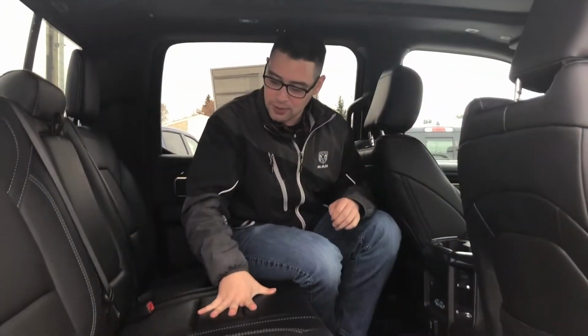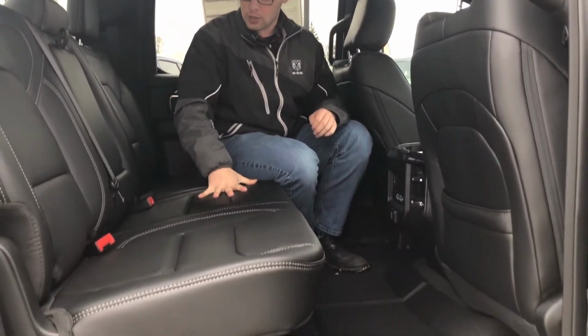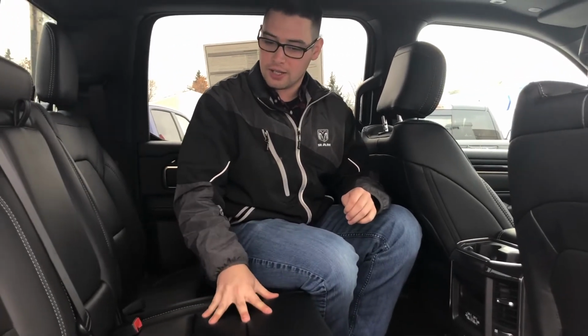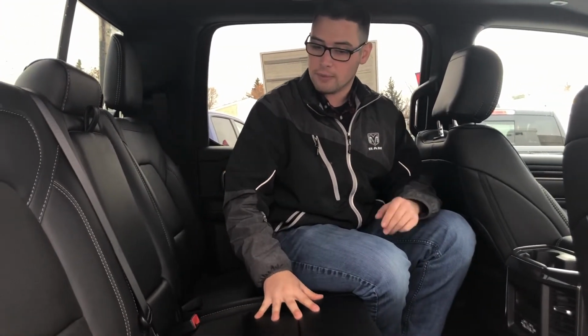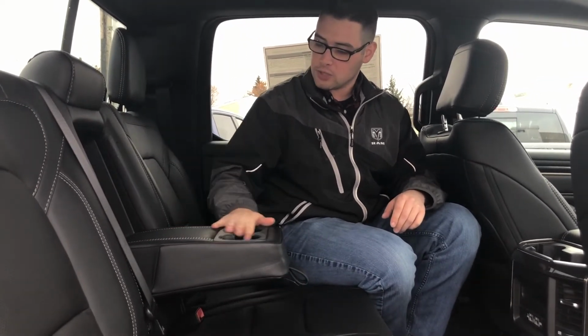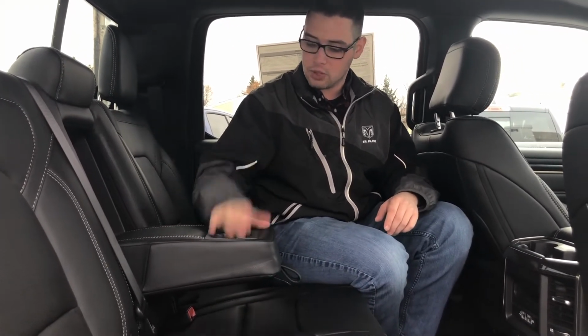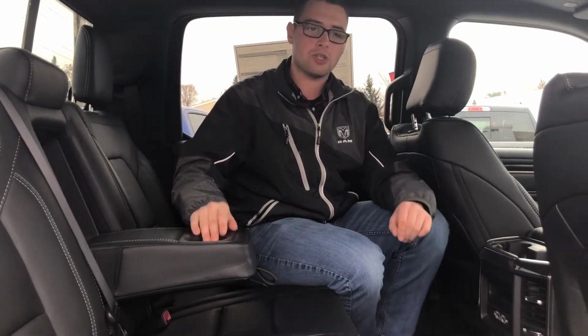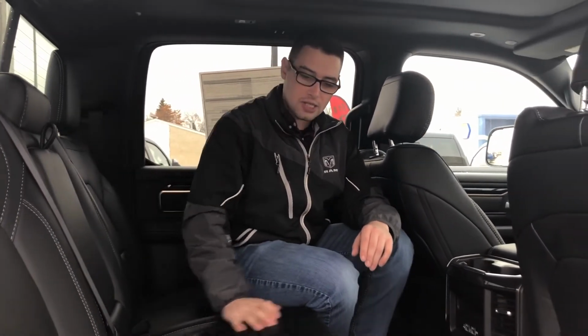Back seat, they carry through with the same premium leather they use in the front, which is very nice. Many manufacturers will chintz out back here because they know you're not going to use it a whole bunch, but Ram definitely has you covered. Flip down center console here in the center, leather wrapped as well with the 2 cup holders in it, so you have 2, 4, 6 cup holders in the center, as well as 1 on each door, so you have 10 cup holders in a vehicle that fits 5 people, which is pretty awesome.